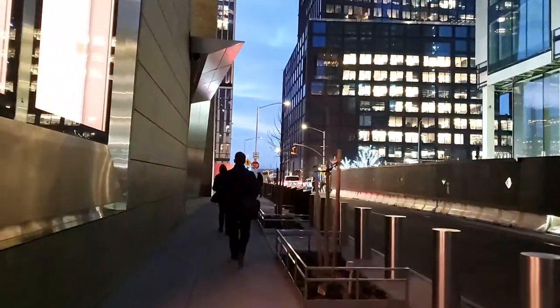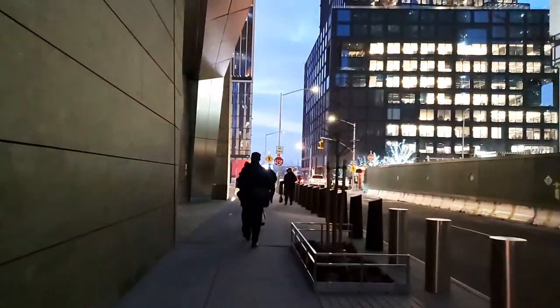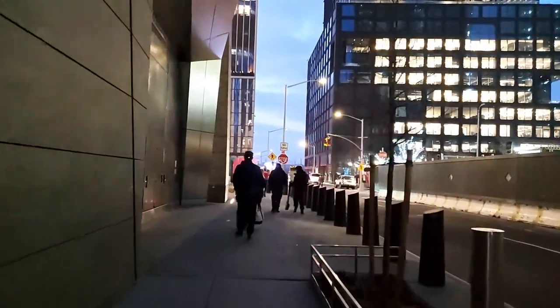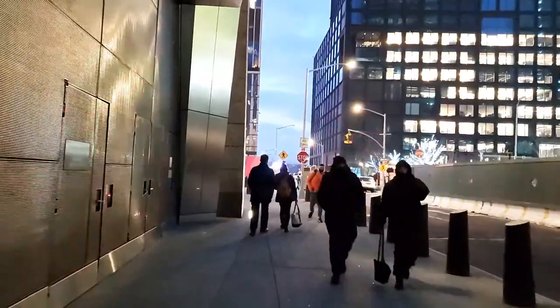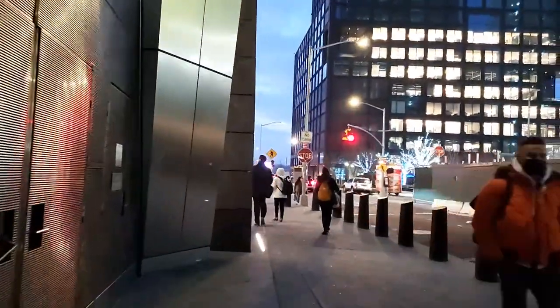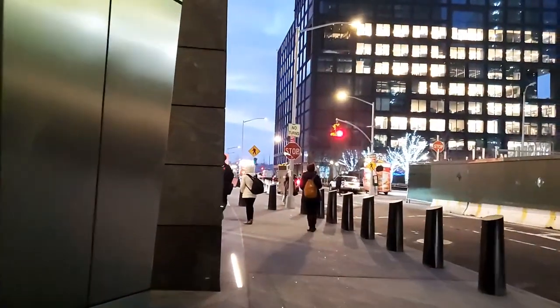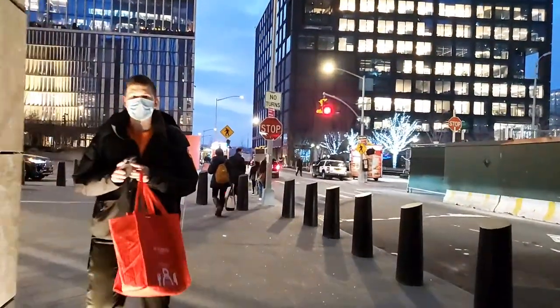Definitely getting colder right now. The temperature dropped at least 2 degrees since I started this. Nightbot says it's 40 degrees now. When I started, it was 39, so maybe it's just the wind.